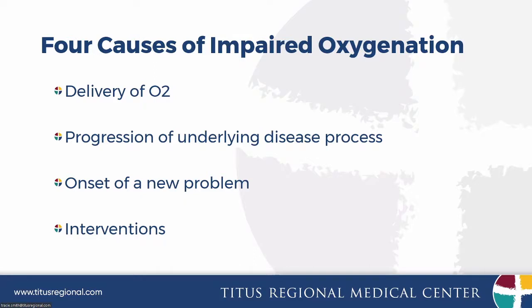I've already talked about this, but I'm going to reiterate the 4 causes of impaired oxygenation in the critical care setting, either intubated or not intubated. Is the delivery of O2 what you think it is? Are you delivering the O2? Progression of an underlying disease. They came in with CHF, the CHF is worse. They came in with COVID-19 pneumonia, the COVID-19 pneumonia is worse. They came in with a pneumothorax, the chest tube has been pulled out, and the pneumothorax is worse.